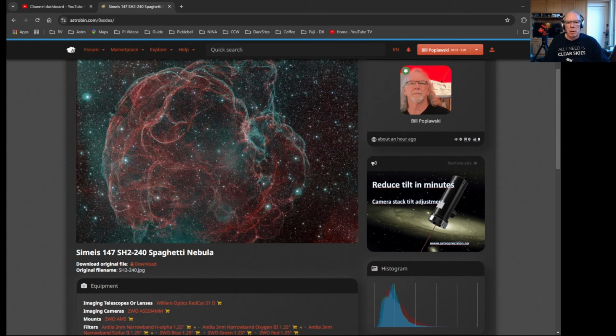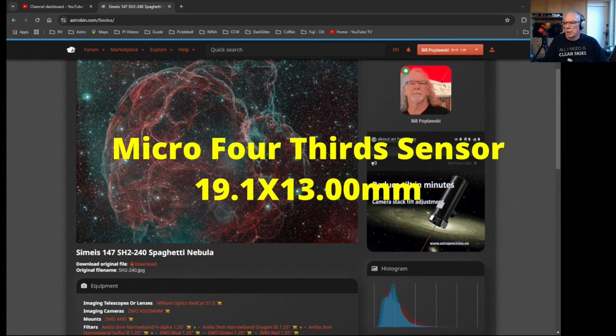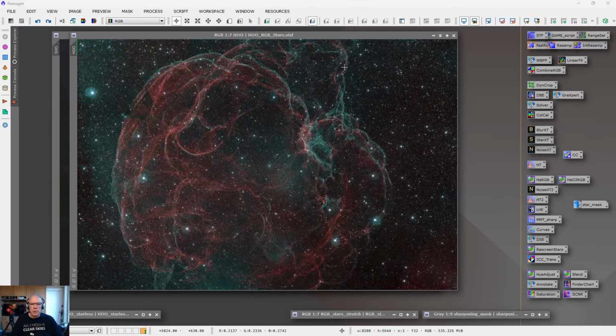The other thing, with the ASI 294mm, it has a micro 4/3 processor. So if we go back over here to PixInsight, you'll probably see where I wasn't able to properly frame the whole target. But with my field of view that I'll have with the 2600mm on the RedCat 51, I'll be able to catch the whole target.